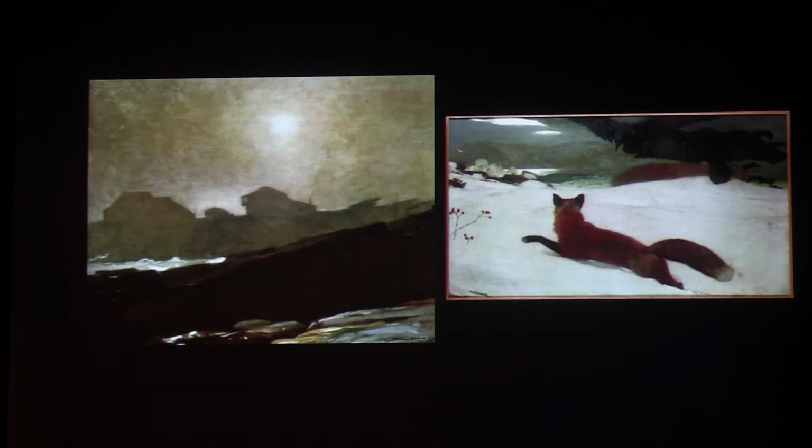He moves because his family had already bought a house out on the point at Prouts Neck, Maine, and he decides that he will now make the Maine coast his lifelong residence. He would travel in the winter months to the Bahamas, to Florida. In the summer months, he would go to the Adirondacks or to Canada to fish, to hunt. But now Prouts Neck becomes his base.